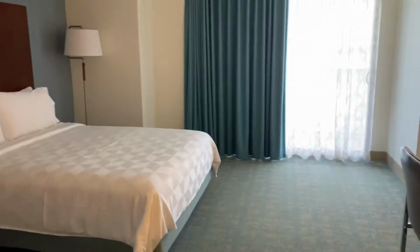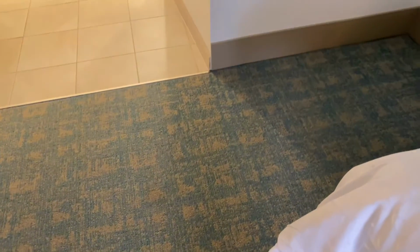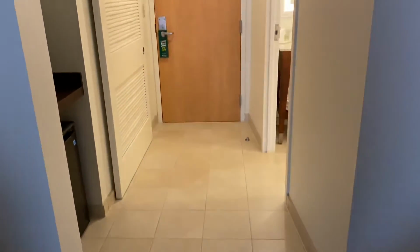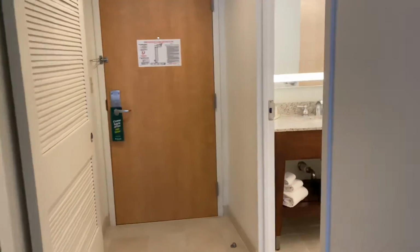And this is what the room looks like. Pretty. And you get the carpet throughout the entire area where the beds are, and then you've got tiles there. That's the main door, and then to the right is the bathroom. So let's check that one first.